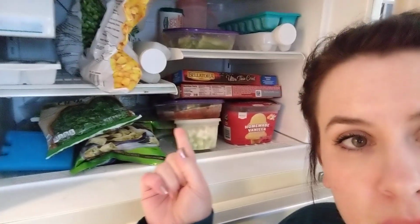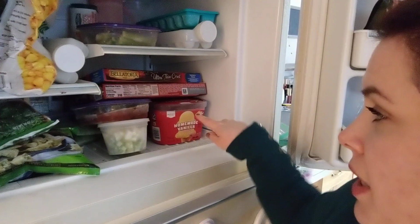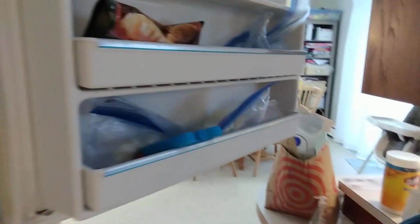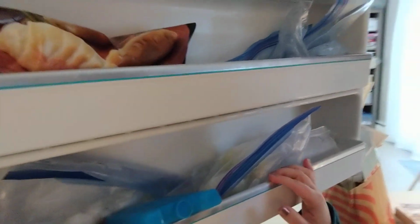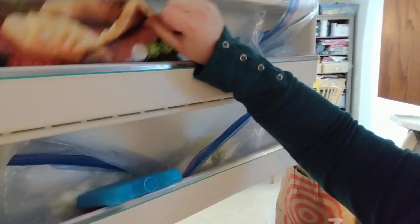And sometimes the light in my freezer likes to just go out randomly, apparently. But that's okay. We got some ice cream. That won't be here. It's going to be brownie sundaes. And then here in the door is where I keep a lot of our ice packs. I have a few pot stickers left, so I'll probably eat those over the weekend.